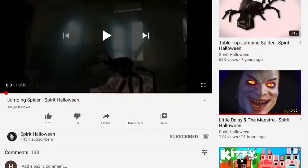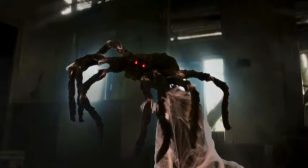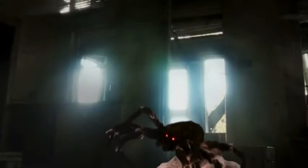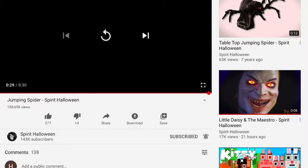Let's get started. Number 15, the jumping spider. This is all it does. It's just a jump. The towering clown, we don't have that one. But we do have one prop that's going to need two more props that are going to be in this video. Okay, guys, so on to number 14.